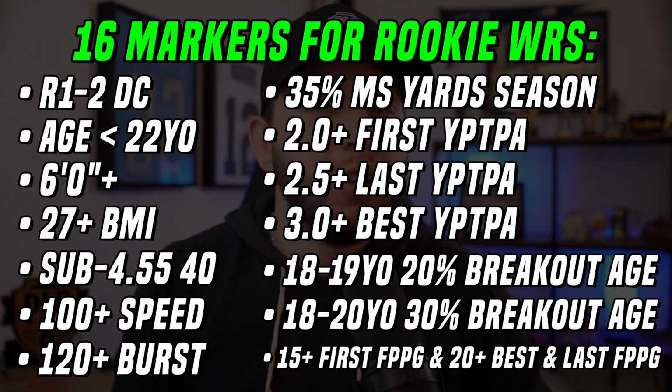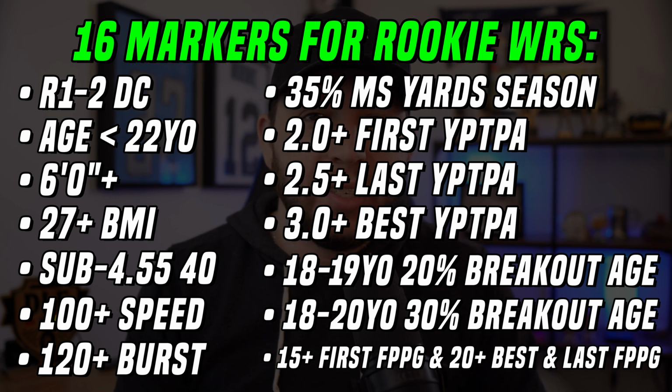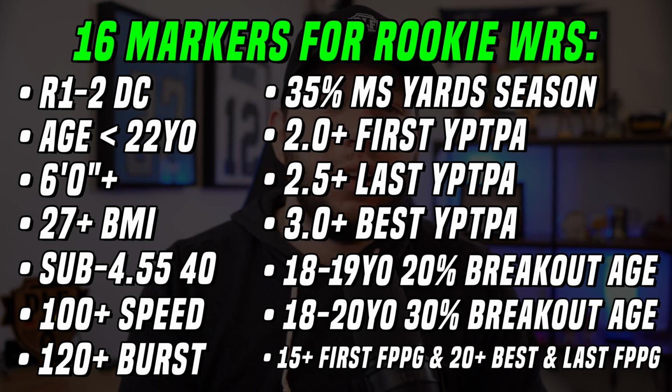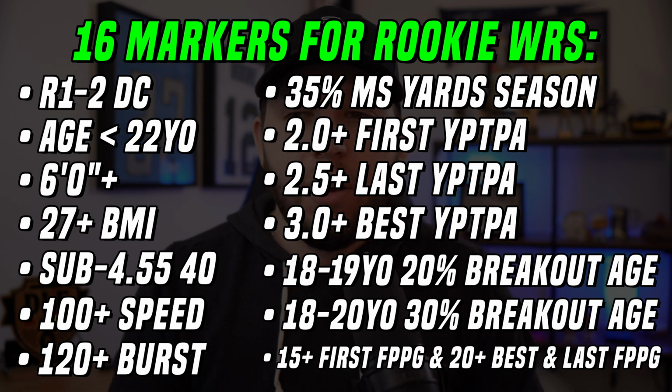And also for reference, JSN is my wide receiver 1 and will end at 8 out of 16 markers after the NFL draft. But because he didn't play last year, he could be closer to 11 out of 16 markers, depending on if you want to give him the benefit of the doubt for not playing.